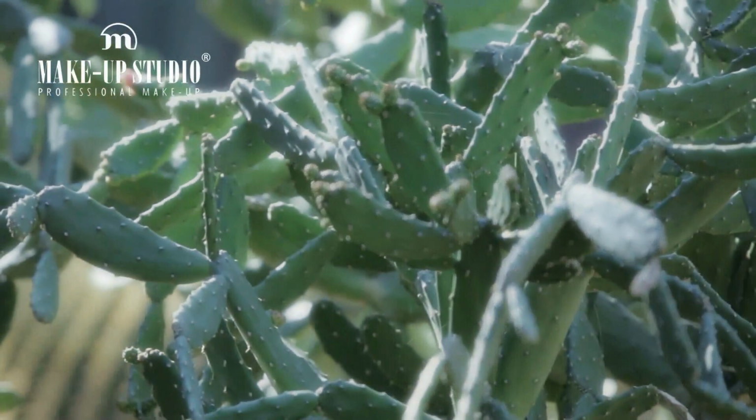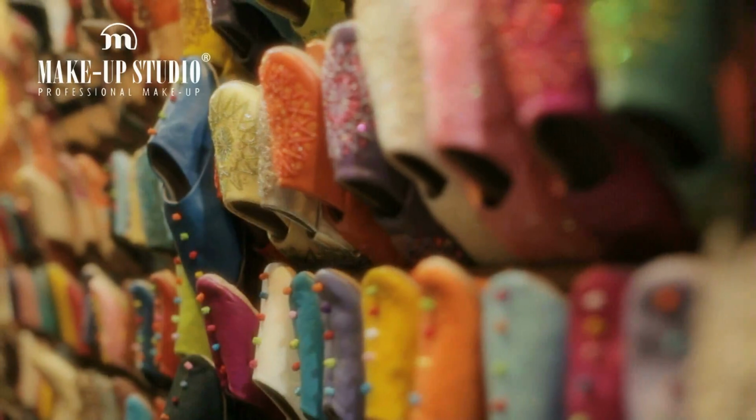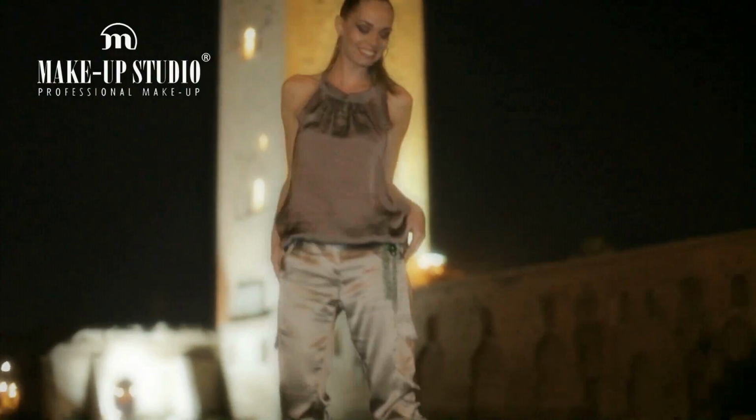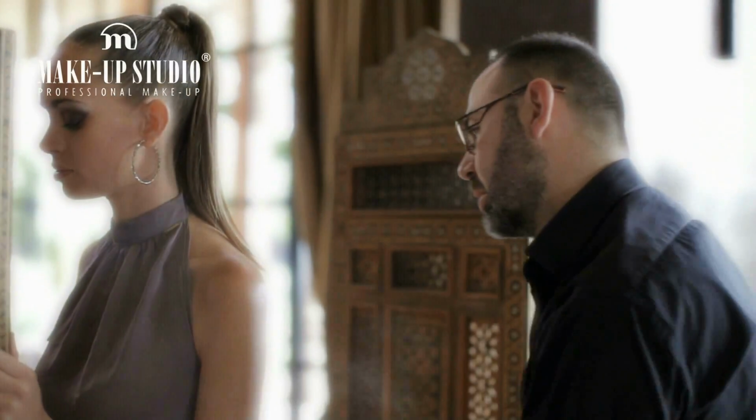Photo shoot of Oriental Heritage, the 2011 summer collection. Makeup Studio selected Marrakech, a city with intense color, flavor and character. Based upon the diversity of colors at the Grand Bazaar in Marrakech and the aromas of the city, makeup artist Carlos Garau selected the colors for the 2011 summer collection. Get enchanted by the Oriental heritage and experience the fragrances and colors of the city of Marrakech.